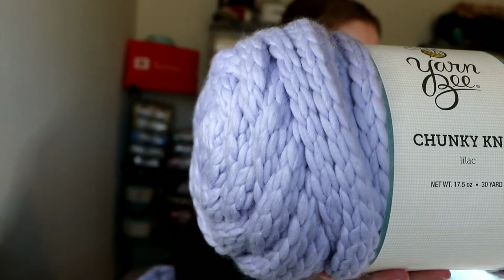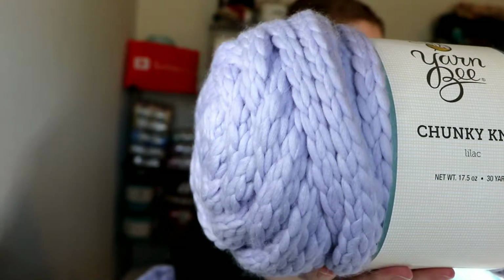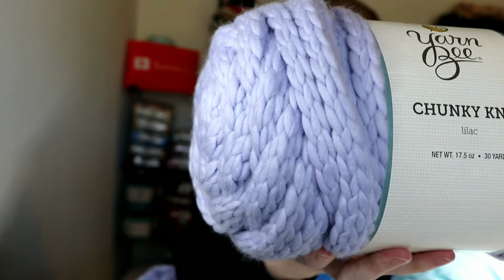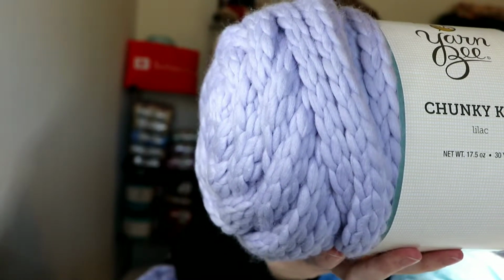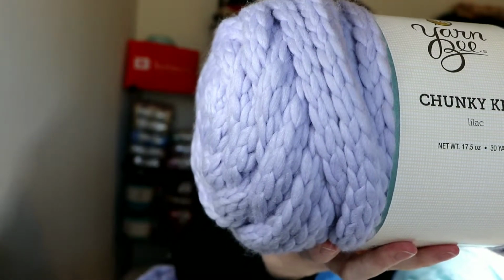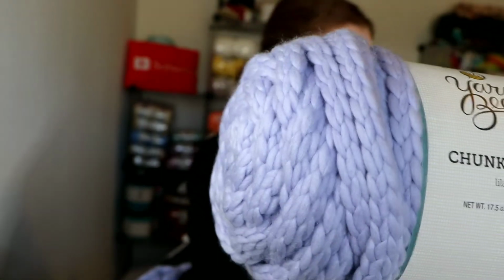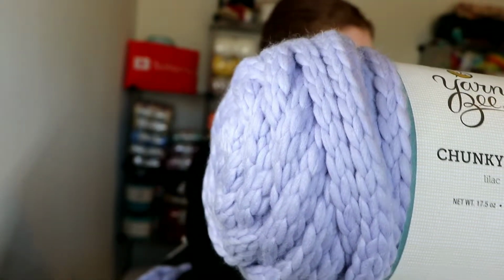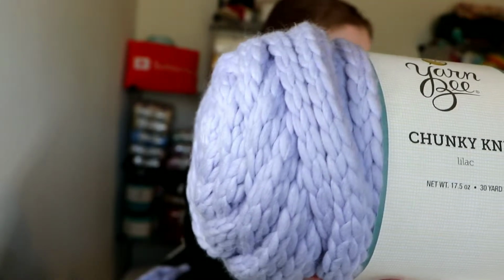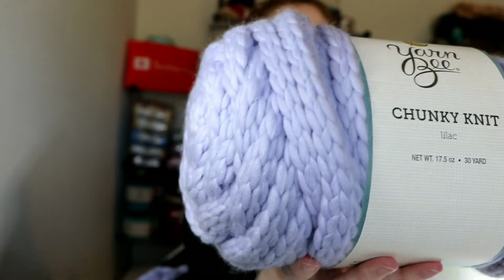It's 17.5 ounces, 500 grams, 30 yards, 27 meters. It requires a 19 millimeter hook. I got it on sale for $4.99. This was one of the first hauls I did. I think, no, this is the second haul. I'm sorry, the second haul. Normally runs $19.99. So I got two of each of these.